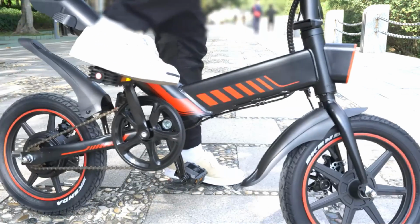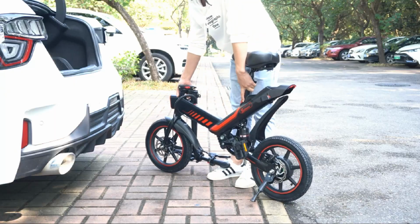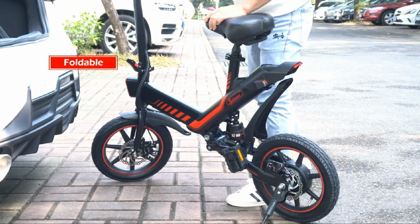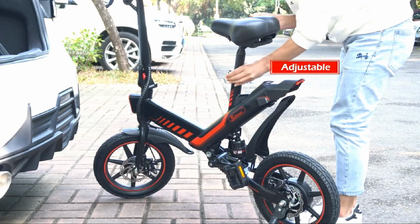Electric bike, Sailnovo 350W electric bikes for adults. Teens electric bicycle e-bike with pedals, 14-inch waterproof folding mini bikes with dual disc brakes, 36V 10Ah lithium-ion battery.